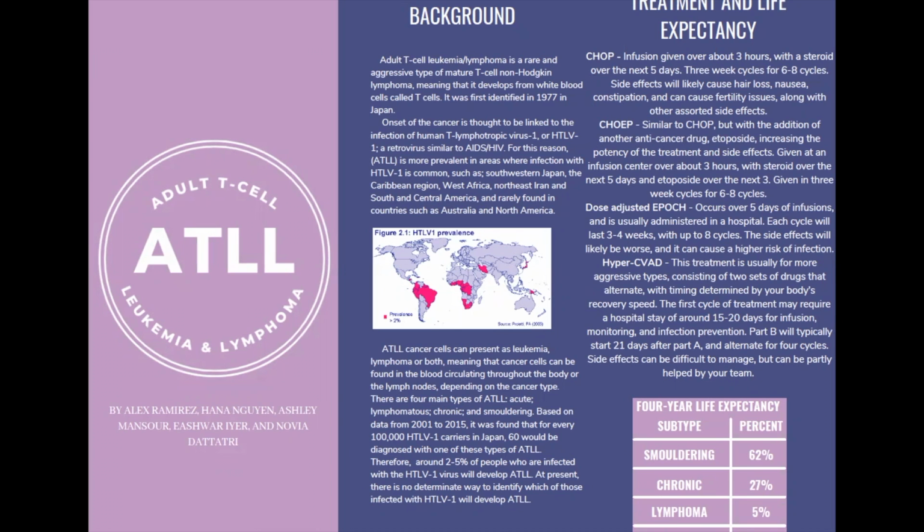So for our project, we decided to do adult T-cell leukemia and lymphoma. And what we decided to make was a brochure that could be given to a patient possibly diagnosed with ATLL to give them a brief synopsis of what the disease is, what the treatment is like, and essentially what the status quo is in regards to how this disease is being addressed, both in the scientific and non-scientific community.